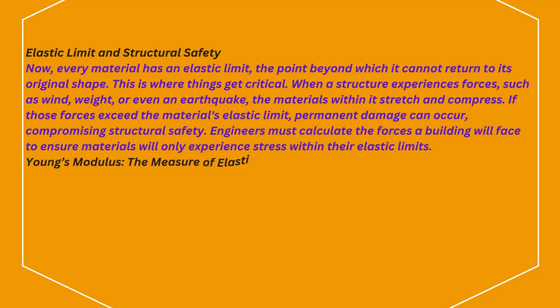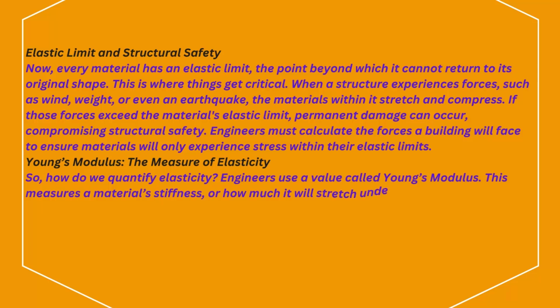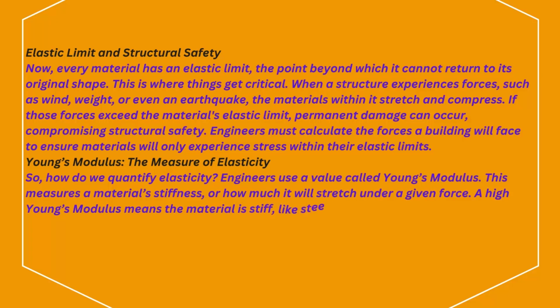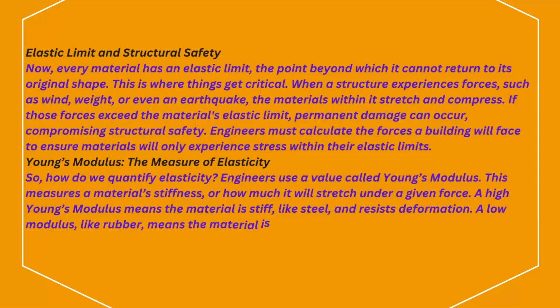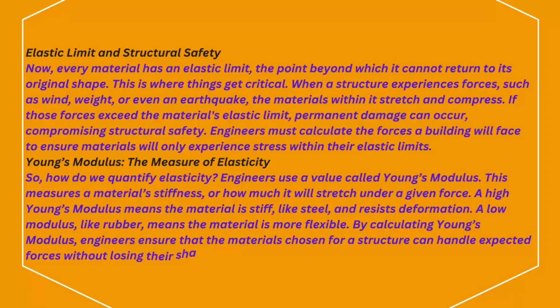Young's modulus, the measure of elasticity. So, how do we quantify elasticity? Engineers use a value called Young's modulus. This measures a material's stiffness, or how much it will stretch under a given force. A high Young's modulus means the material is stiff, like steel, and resists deformation. A low modulus, like rubber, means the material is more flexible. By calculating Young's modulus, engineers ensure that the materials chosen for a structure can handle expected forces without losing their shape, ensuring safety under stress.